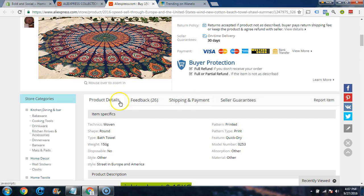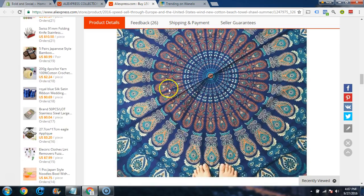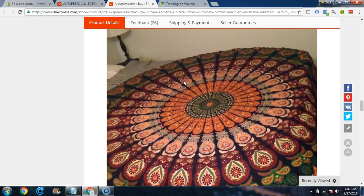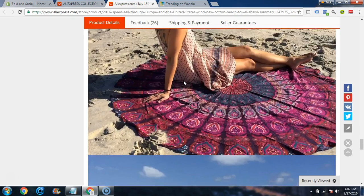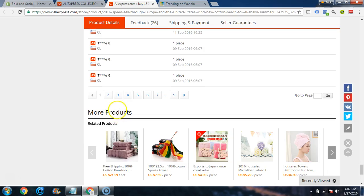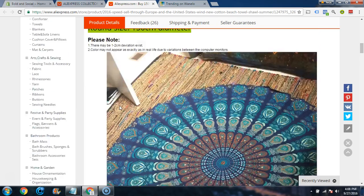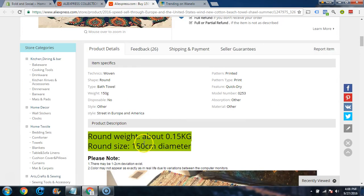I don't necessarily like the size being extra small. Is that what that means? But see, it can be a carpet, it can go over beds or chairs. I mean, this can be used for a lot of different things. I think the pattern is really cool. Here's the size, 150 centimeters.